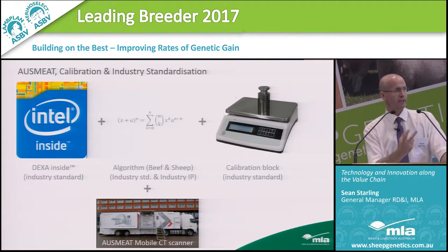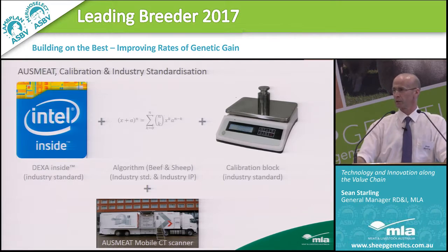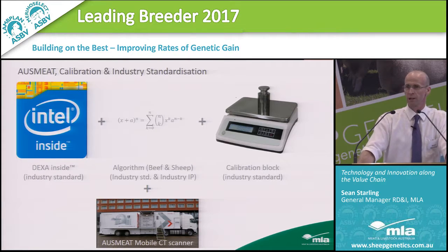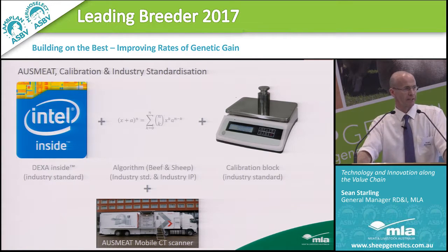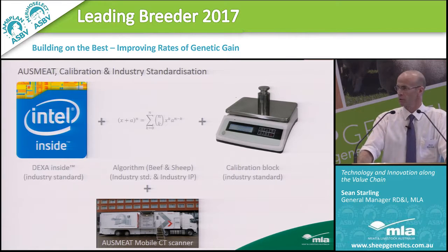That middle section is you need then an algorithm to convert that to meat-fat-bone feedback. That's the algorithm that Graham Gardner and his Murdoch team has been generating, and that's owned by the industry, that IP. So if MLA has an involvement in getting these systems out, we will make sure every system that goes out has got that industry algorithm in. So no matter who you send it to, same technology, same conversion algorithm.